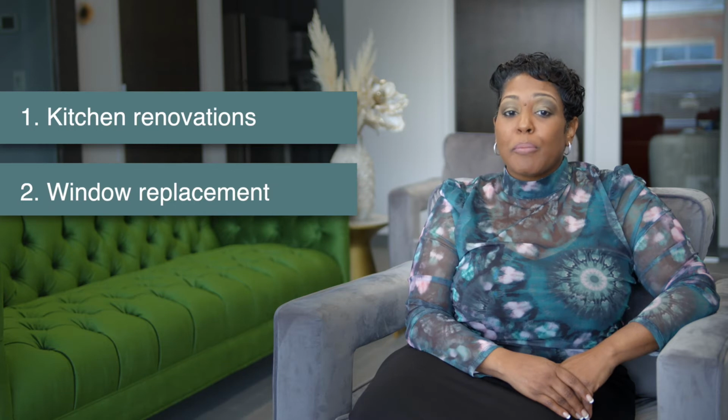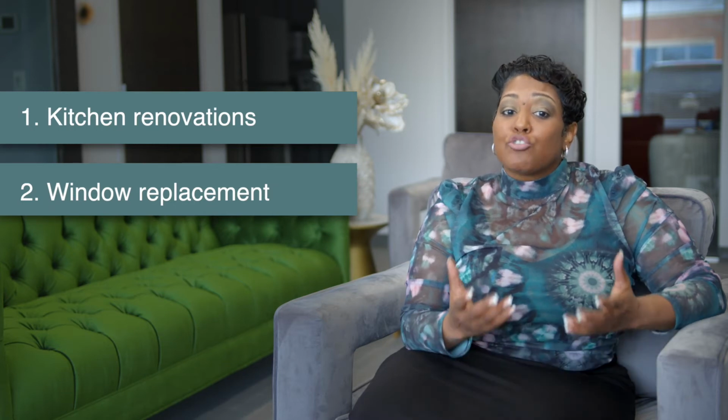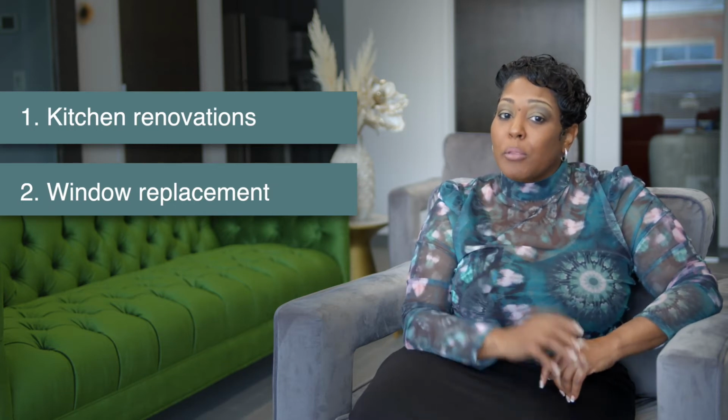Number 2, window replacement. Your windows might be old and drafty. Buyers will notice, and so will appraisers.